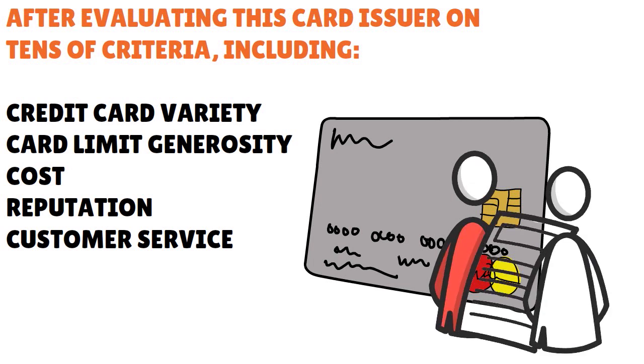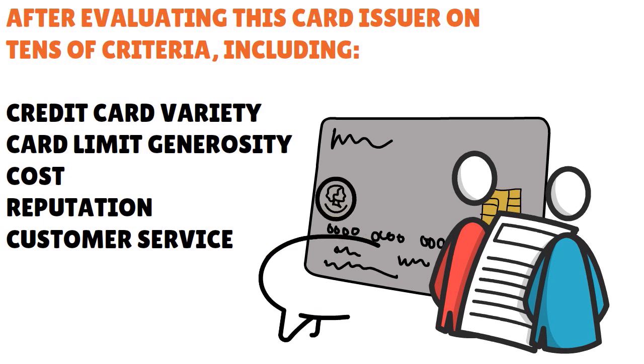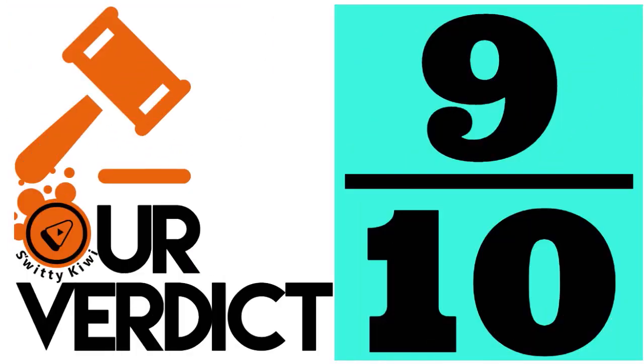So after evaluating this card issuer, this financial institution, this credit union, on tens of criteria, including the credit card variety, the card limit generosity, the cost, the reputation, the customer service, we assigned this credit union a score of 9 over 10. In our view, Alliant Credit Union is one of the best credit unions in the nation, period. All right. They've been doing great work for the last 20, 30, 40 years. They've been serving their clients pretty well. They have embraced the whole technology bandwagon properly. Their app is wonderful. When you go to the dashboard, it's very user friendly, great interface, fantastic job.